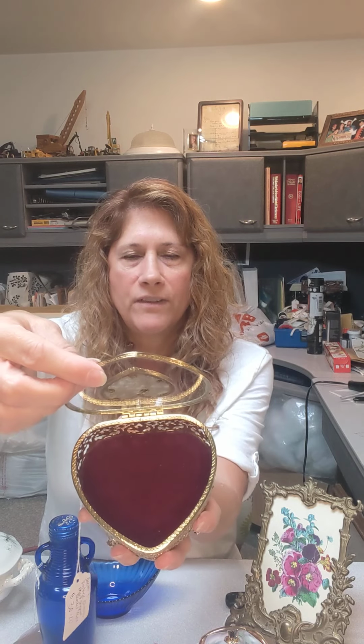And then I also found this lovely heart-shaped gold trinket box or jewelry box. It's got red felt inside. It's in great shape, has little feet, and I think this is really pretty, especially if you have a makeup vanity like I do. And we've done a lot of makeup vanities, so if you have one of my makeup vanities or one you bought from a regular store, this would be perfect on a vanity or on your dresser. It would also be great to give as a gift.